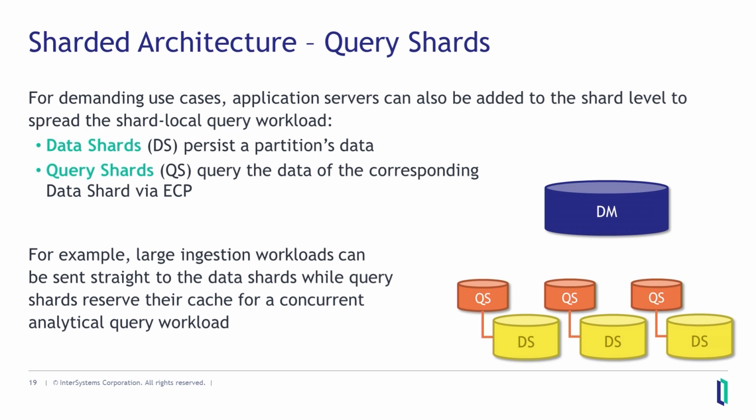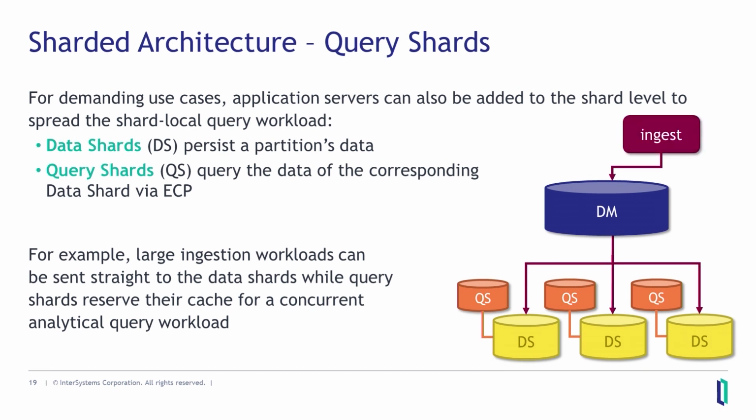So one big advantage of that is you can run intensive data load, data ingestion workloads concurrently with analytic query workloads with minimum interference between the two. Your ingestion workload is routed to the data shards while your analytic workload is routed to the query shards, so they are not contending for cache. Your queries have their own sets of caches across all of the query shards. Your ingestion has its own set of cache across the data shards.